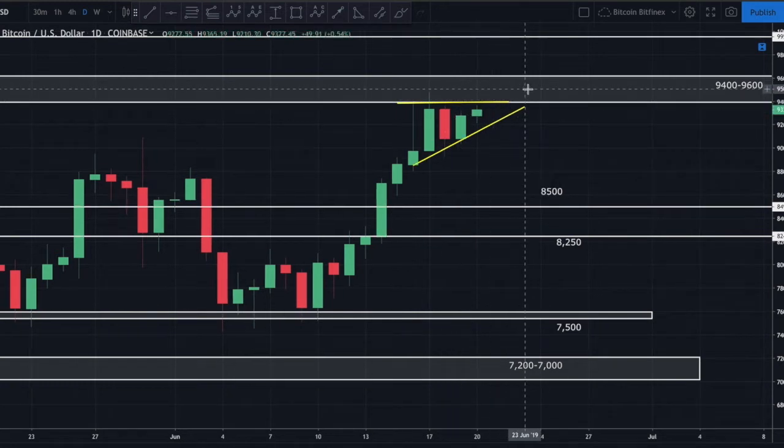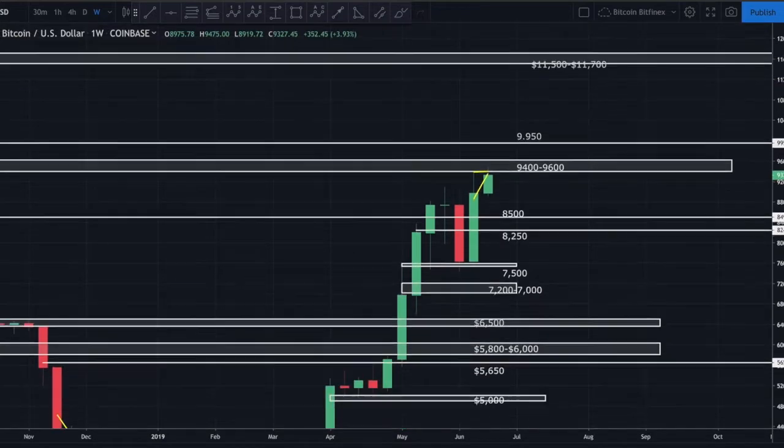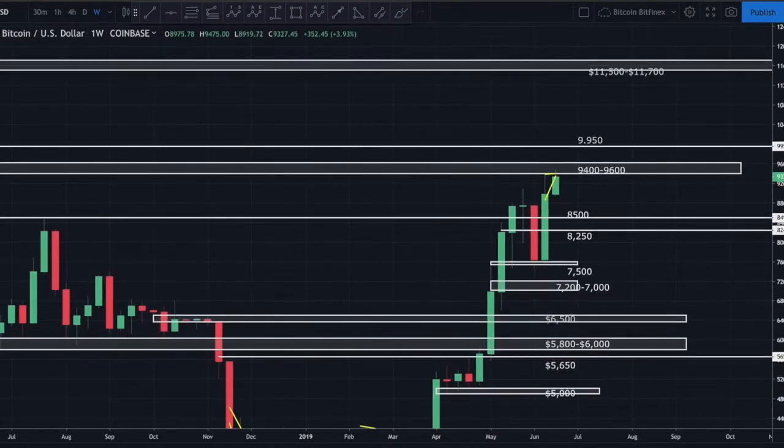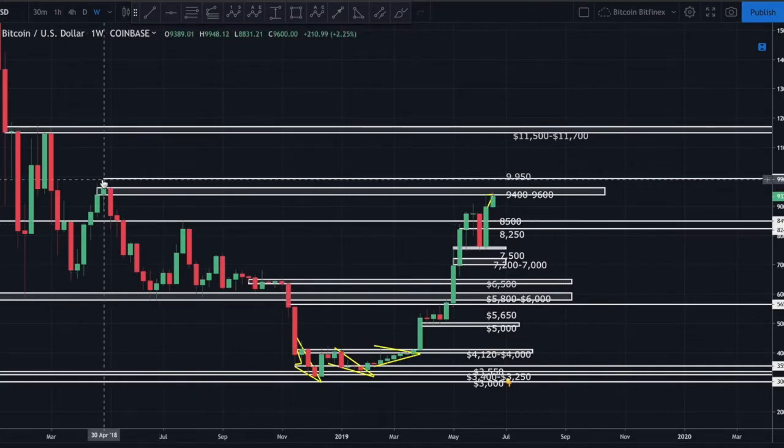A break to the upside, as I said, guys, if we zoom all the way back out here to the weekly, I know I've shown you guys this before, but we can see that we've already taken out this last swing high. So the one prior to that is going to be this one here, which brings us up to about $9,950, give or take $5, $10. Now, is it going to come up right to this zone? It might. It actually might.